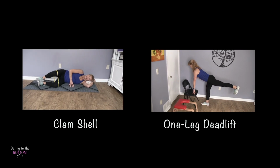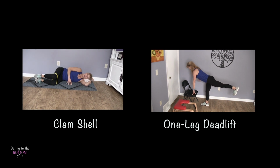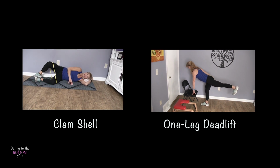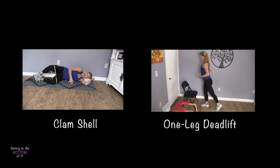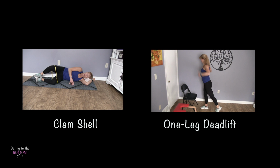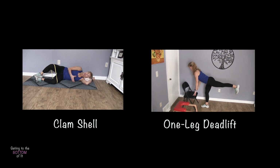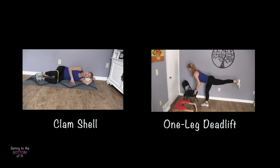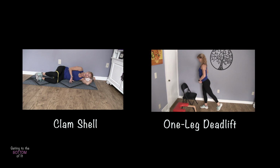Now proceed to the following exercises immediately or as your fitness level allows. These exercises are performed with one leg, so they target your buttocks or glutes a lot more intensely. Perform the first exercise, the clamshell, on the right leg as shown, and then immediately perform the one leg deadlift with that same right leg. Then repeat sequence on the left leg. Let's look at these exercises in more depth.